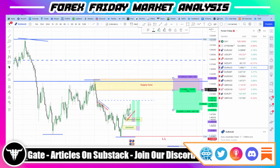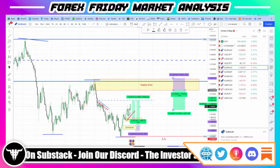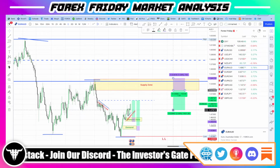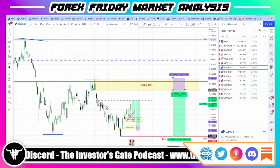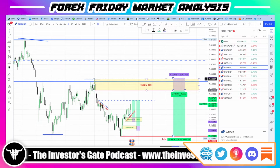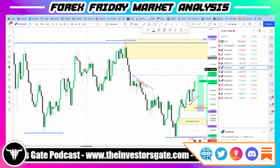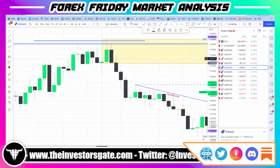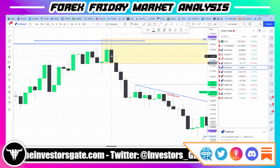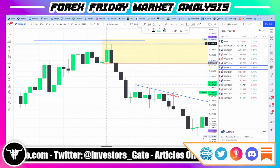Invalidation, higher high, entry. Actually, I'll get a little bit closer in to map out the supply zone for you. And then targeting a lower low, right? Continuing the structure, not going to make a higher high, going to make a lower low. Now, this is the last daily buy candle, green candle, that led to this large impulse. That was basically the impetus behind this zone.